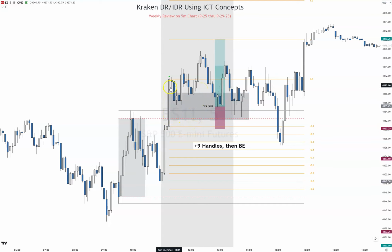So Monday, like I said, had a confirmation to go long. We have this long fair value gap, okay? It is, what is that, 6 handles, a 6 handle fair value gap. So I'll take consequent encroachment of that. I'm not taking a 6 handle because I know that it can go anywhere in this fair value gap, and my stop can only be 5. So I'd be aiming for consequent encroachment.